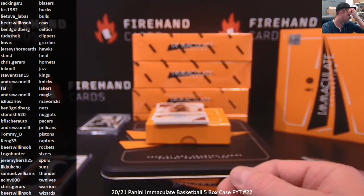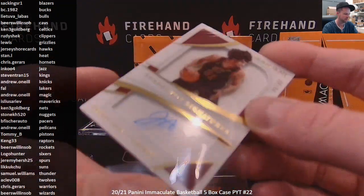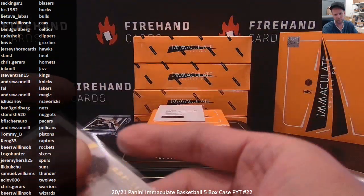If it says Tony Parker on it, I quit. I'm refunding everybody for the break. I'm never doing it again. You guys are lucky. We're going to continue. It doesn't say Tony Parker.